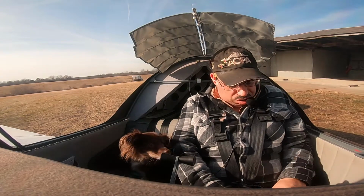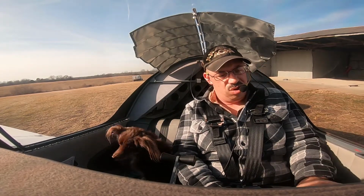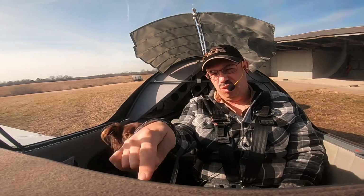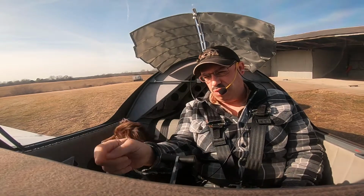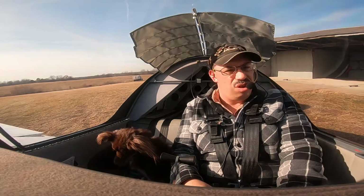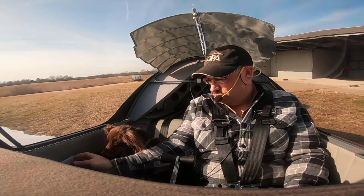Alright, run through our checklist. Belts, canopy, trim, switches are set, radios tuned. Altimeter's programmed, fuel tank is full, temps are good, oil pressure, fuel valve on, run-up is complete, and flight controls are correct.